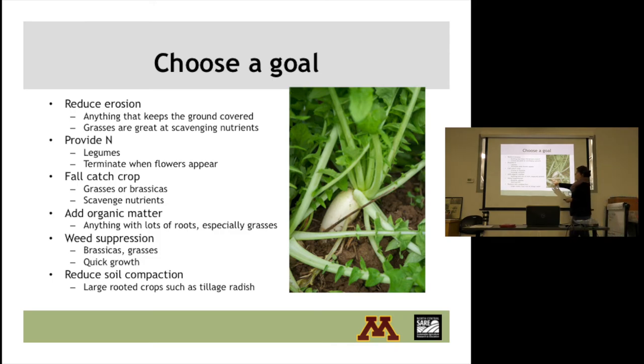All right, so choosing a goal. I mentioned some of these, but you have them on your handout here. Reducing erosion, pretty much anything that covers the soil is going to help with this. If you want nitrogen, make sure that you're looking at legumes and you want to terminate it when the flowers start to appear. A fall catch crop to bring the nutrients back out of the soil is going to be a grass or a brassica. If you want to add a lot of organic matter, anything with a really good root system, especially grasses. Weed suppression, pretty much anything that grows quickly and covers the ground and is going to block out sunlight for other things. And if you have compaction issues, large rooted crops, tillage radish is the thing that people love to use the most for that, but there's certainly other things that have a similar growth pattern.